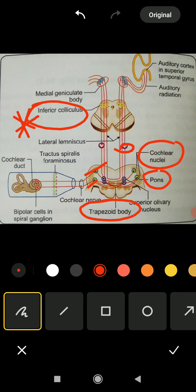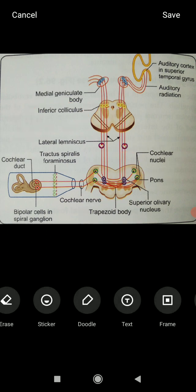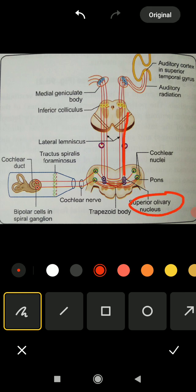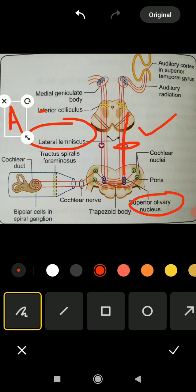Other than these, some of the fibers will also go towards the superior olivary nucleus. The fibers beginning from the neurons here again ascend upwards, forming the auditory tract. The auditory tract can also be called the lateral lemniscus. That's the other name given for the auditory tract. Again, this auditory tract goes to the midbrain. The majority of the fibers end up in the MGB of the thalamus. What is this MGB? Medial geniculate body of the thalamus.